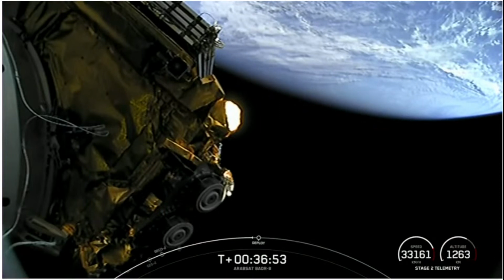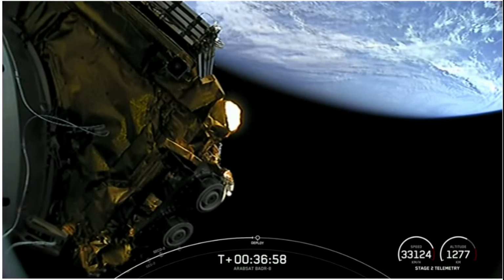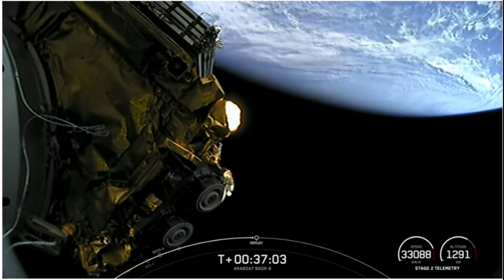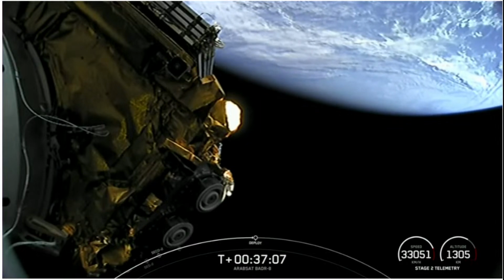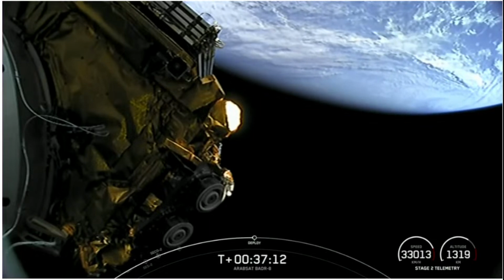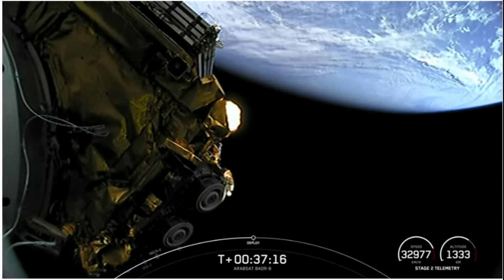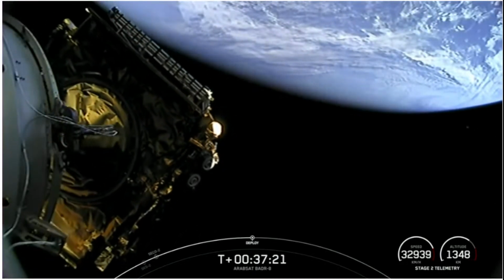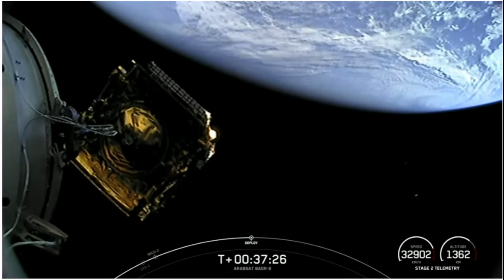Our customer today, ARABSAT, is a satellite operator and leading satellite services provider. The payload on board our second stage today, Badr8, will provide connectivity over Europe, the Middle East, Africa, and Central Asia. Payload separation confirmed. There's that gorgeous view on your screen there of the successful deployment of the ARABSAT Badr8 payload.